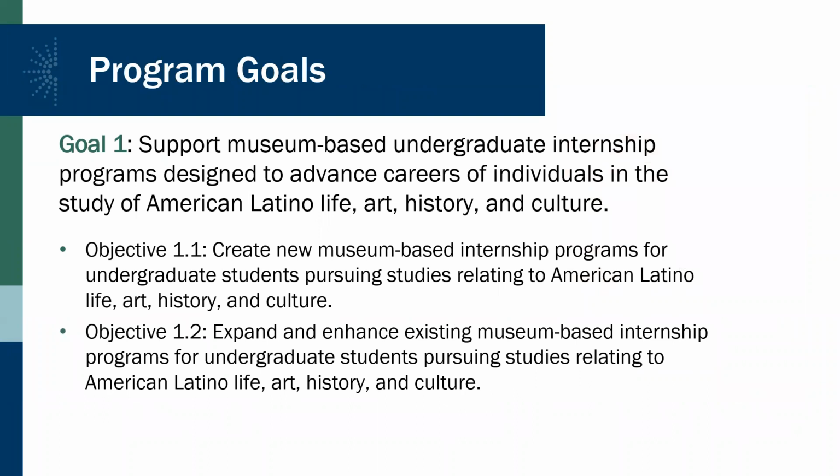Now, I want to talk about the two program goals for ALMIFI. Your project must align with one of the two program goals and a set of corresponding objectives. Goal and objective choices should be identified clearly in the narrative. See section D2C. Goal 1 is to support museum-based undergraduate internships. Its objectives correspond to the types of projects ALMIFI supports.